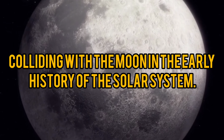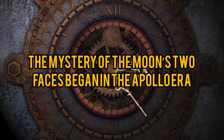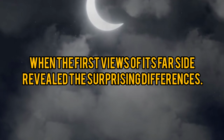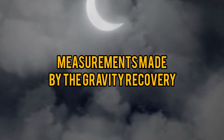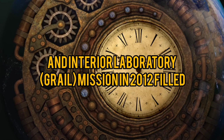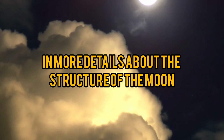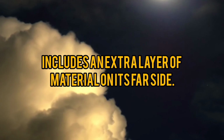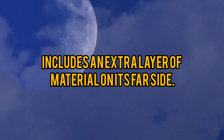The mystery of the moon's two faces began in the Apollo era when the first views of its far side revealed the surprising differences. Measurements made by the Gravity Recovery and Interior Laboratory (GRAIL) mission in 2012 filled in more details about the structure of the moon, including how its crust is thicker and includes an extra layer of material on its far side.